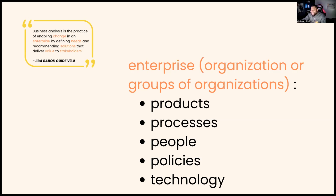You can't have an organization without products, without processes. Organizations would have, at least, one or more of these things. You agree with me? An organization will have one or more of these things. So either they have products and probably don't have process, or they have product and they have process. So I say that an organization is made up of this. This will be the DNA of an organization: their product or service, their processes, their people, their policies, and their technology.